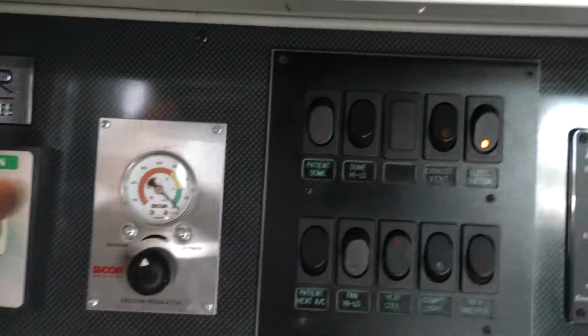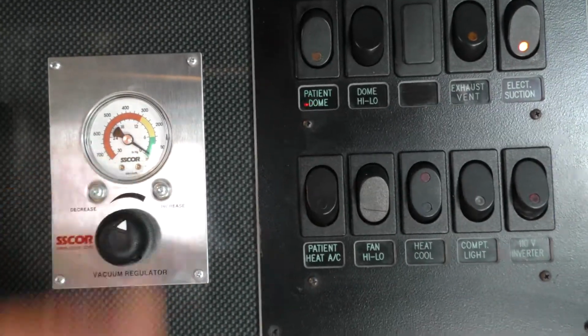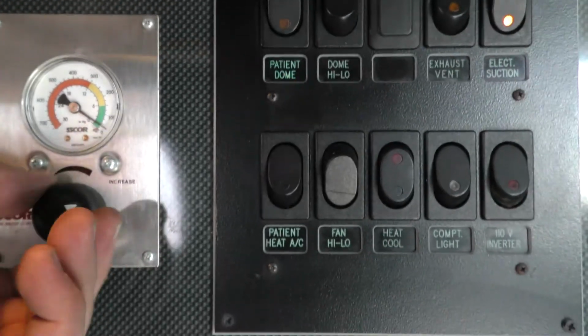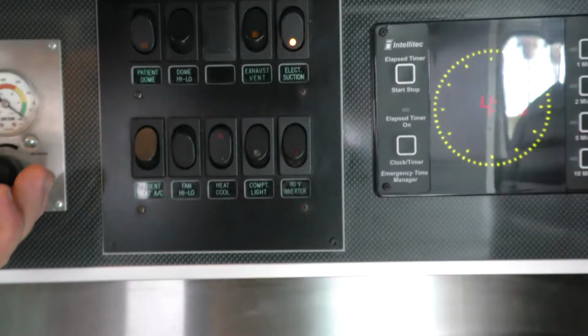The suction, we got the wall-mounted regulator canisters down there, and I'll put my finger over the hole. You can see, and if you want to increase it, which it needs to be, you can do that. You can really increase it, and you don't want to go in the red, because then you're taking all the patient's oxygen out of their mouth.